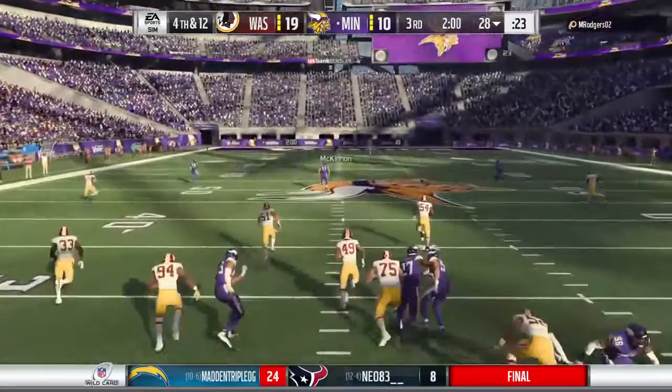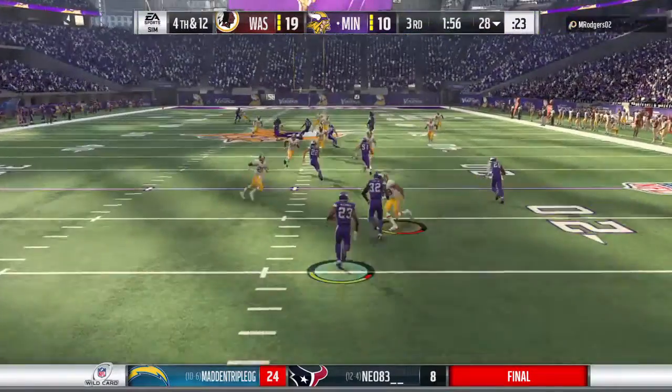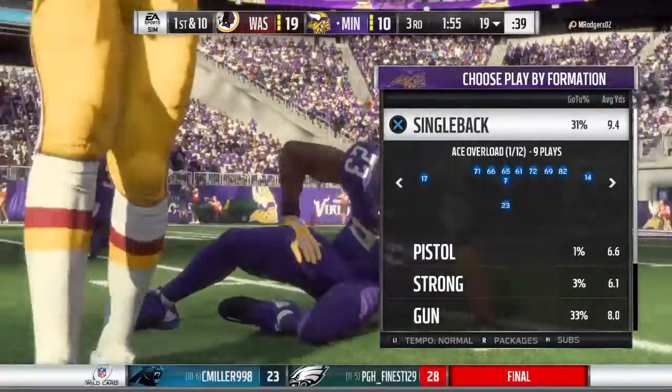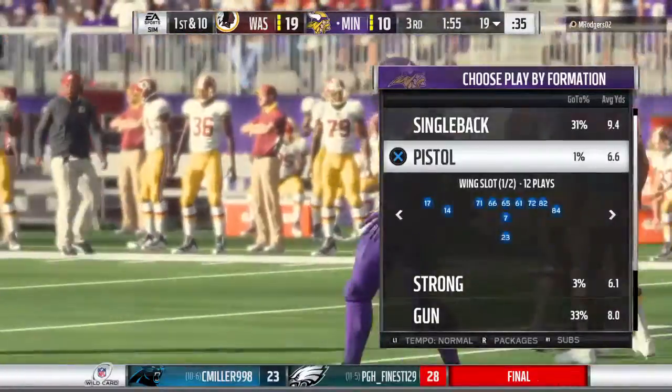And now the punter, Tress Way, as he sends this one away. This is taken around the 12. A big boot that time. 57 yards, the official distance. And the offense will come back out deep in their own territory.